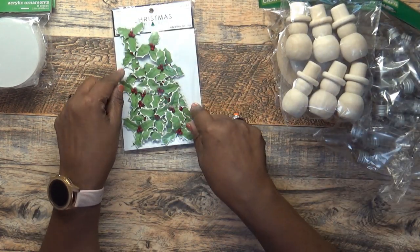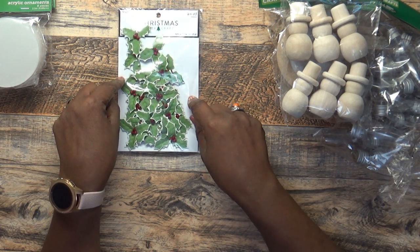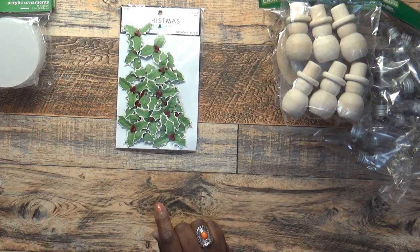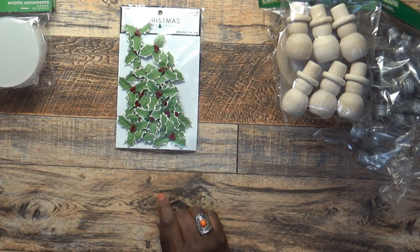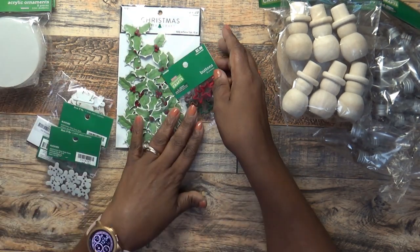I also picked these up. I got these when they were, was it 90%? I may have gotten these at the 90%, which means I only paid 49 cents for them. I can't remember, y'all. It was either 90 or 75%.